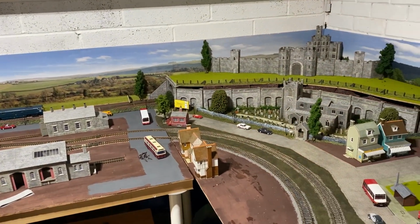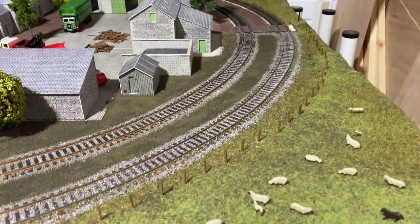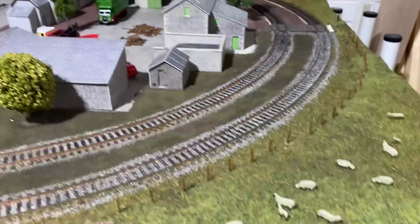Maybe we could also blacktack all of the animals and stuff. I don't know if it would actually work. It's not a bad idea. I'm sick of picking these sheep up. You're always falling over.